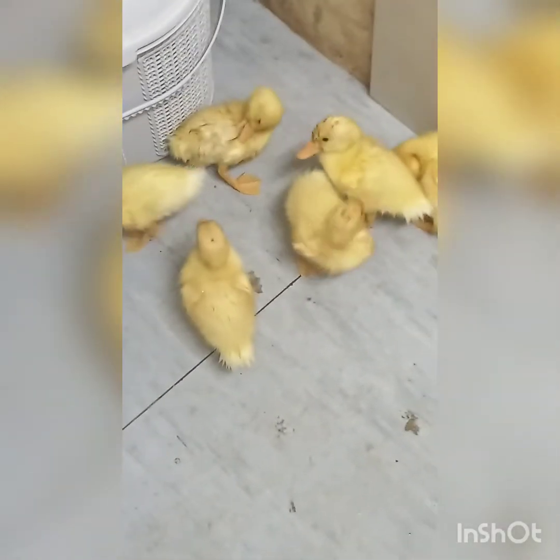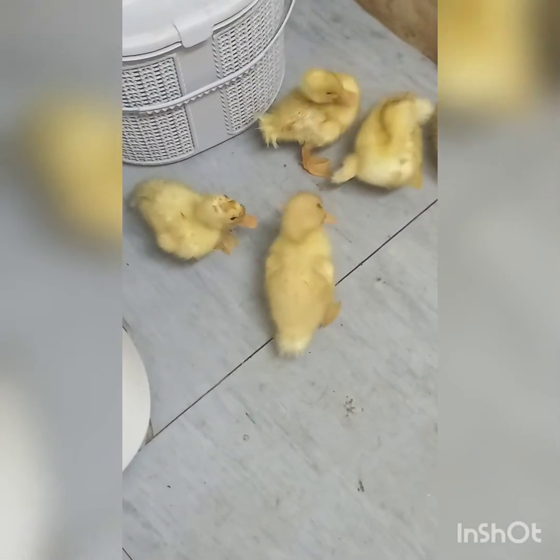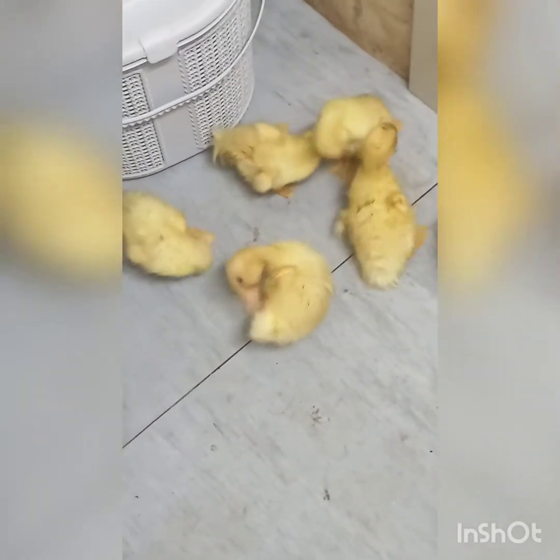Okay, this is me trying to get my ducks in a row. Come, ducks, get in a row. Ducks, get in a row. Why are my ducks not in a row? And there's always one got to be falling down.